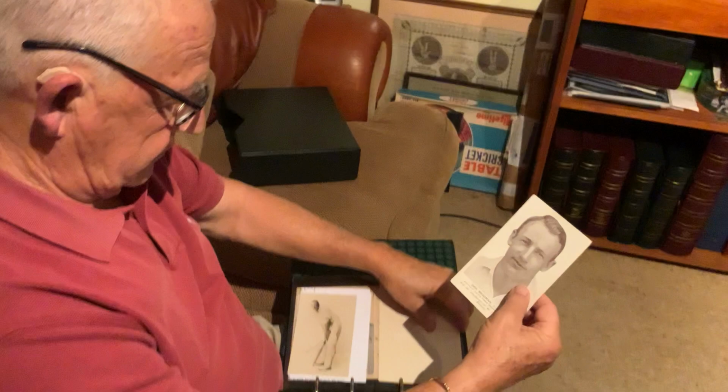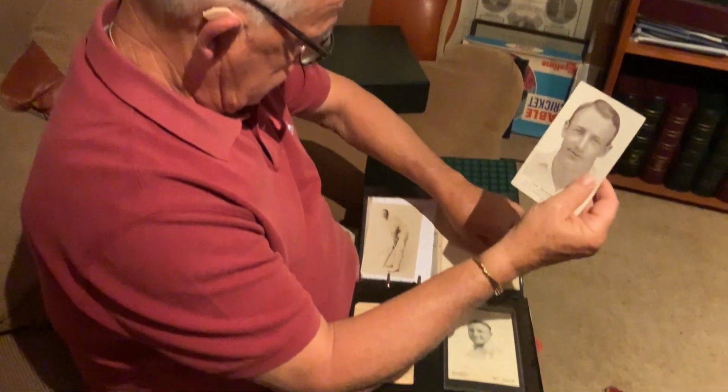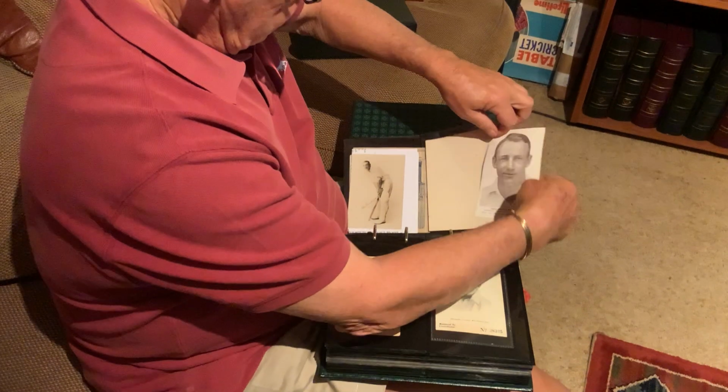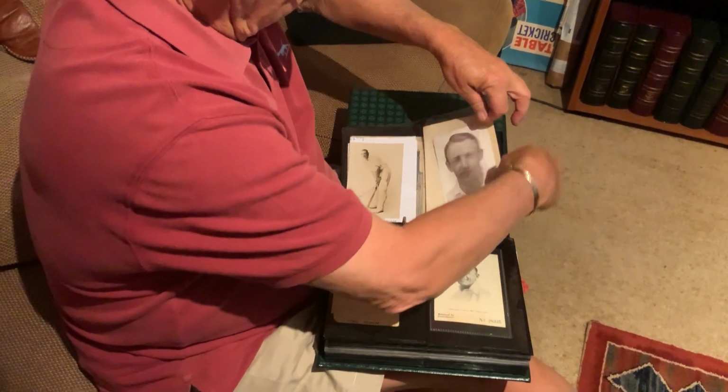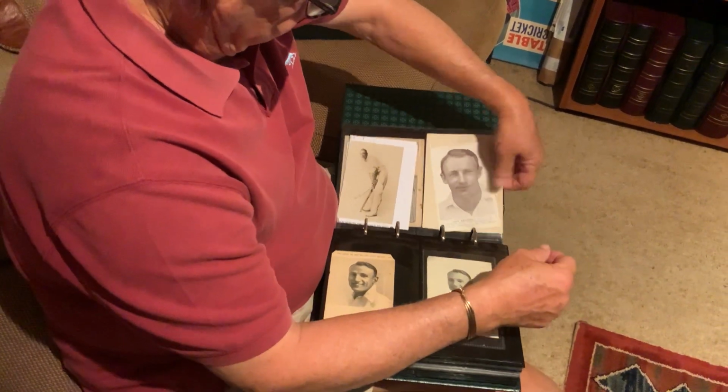Anything on the back of those, Pete, or not? No. They're all blank. The only one that's marked is the back of Woodfull, who's the captain, and it tells you what's happening. Don't tear it, will you? No.